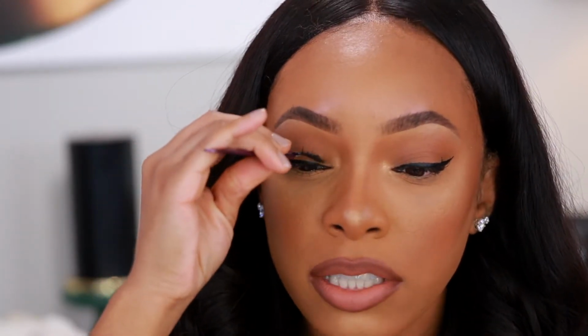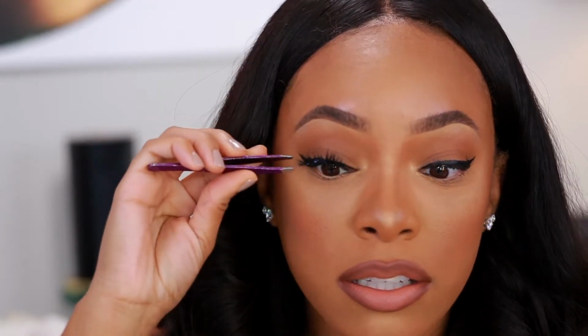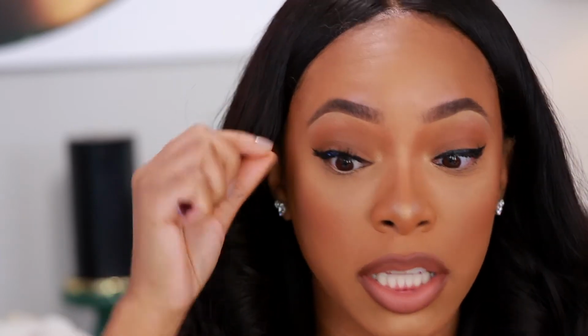Okay, adding on my falsies. And you see how the glue, if you just apply the glue and let it sit there for a few minutes, it pops on so easily.